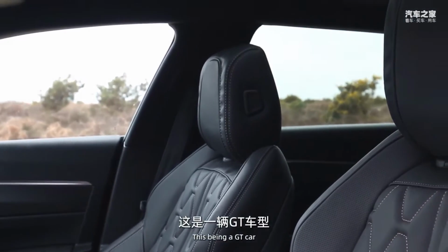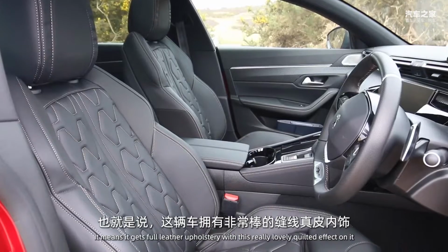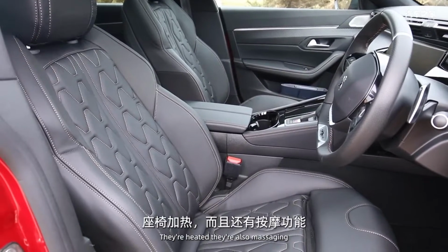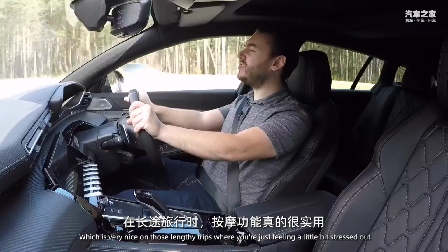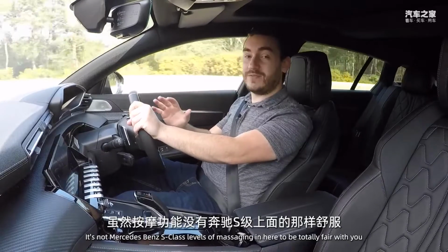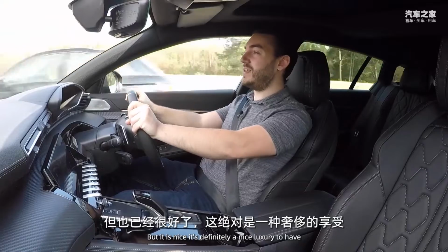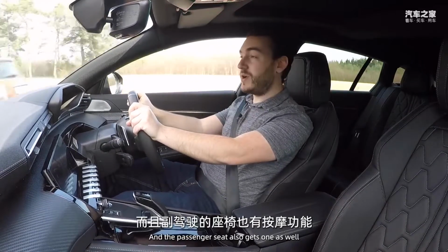This being a GT car, it means it gets full leather upholstery with this really lovely quilted effect on it. The seats have plenty of adjustment to them. They're heated. They're also massaging, which is very nice on those lengthy trips where you're just feeling a little bit stressed out and your lower back's tied in knots. It's not Mercedes-Benz S-Class levels of massaging in here, to be totally fair with you, but it is nice. It's definitely a nice luxury to have, and the passenger seat also gets one as well.